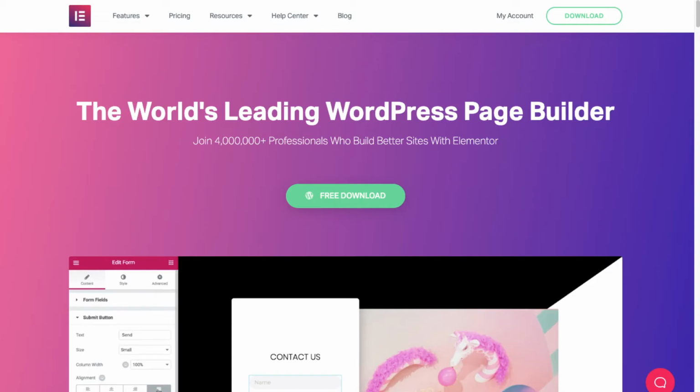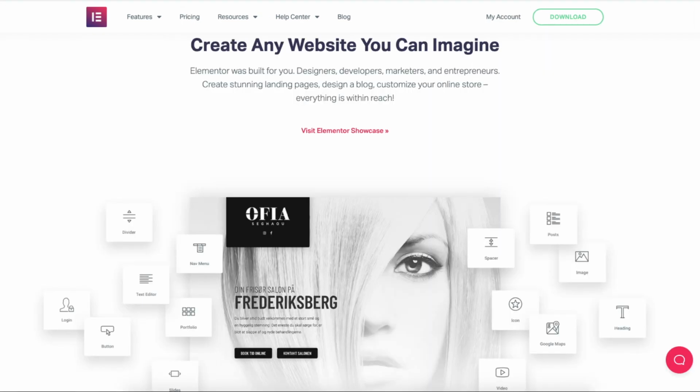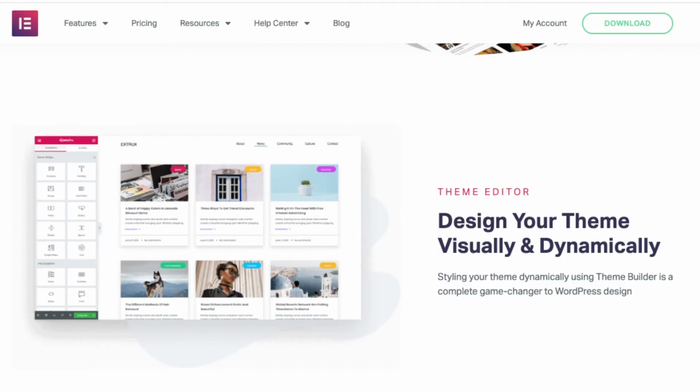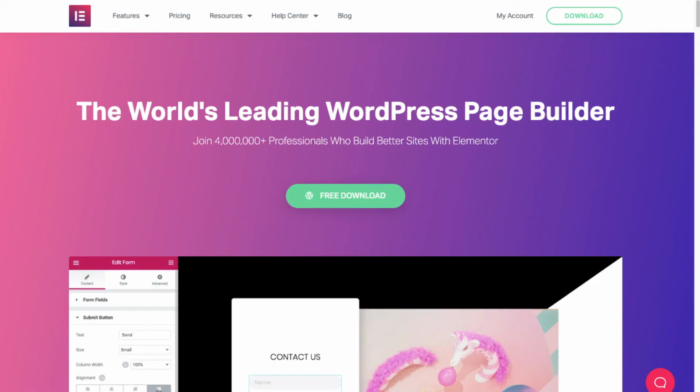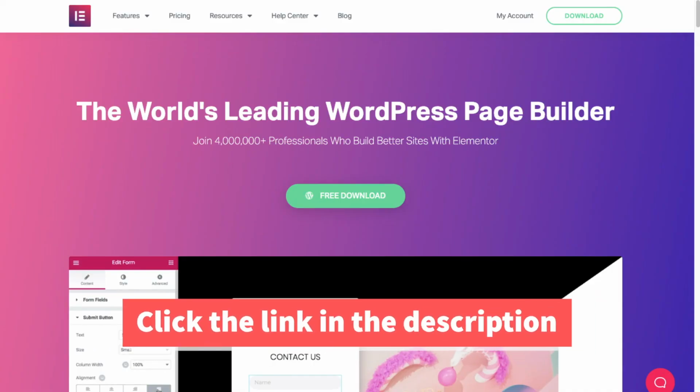Another great resource that is helpful and used by over 4 million professionals is a drag and drop editor called Elementor Page Builder. Elementor Page Builder makes starting and creating a WordPress blog easy. You can make edits by dragging and dropping. Search Elementor Page Builder on the plugins page and install and activate it if you'd like to try it out. Elementor has a free and paid version.